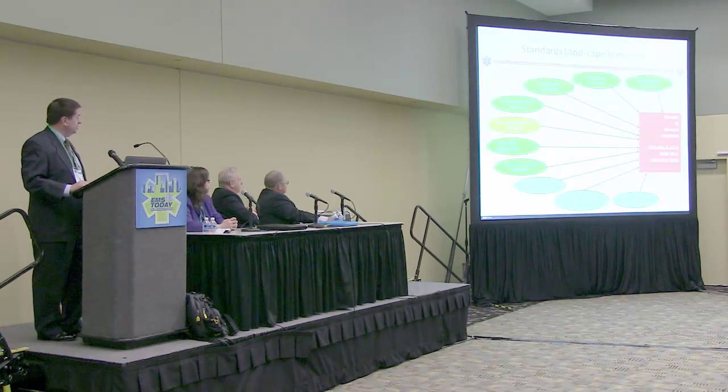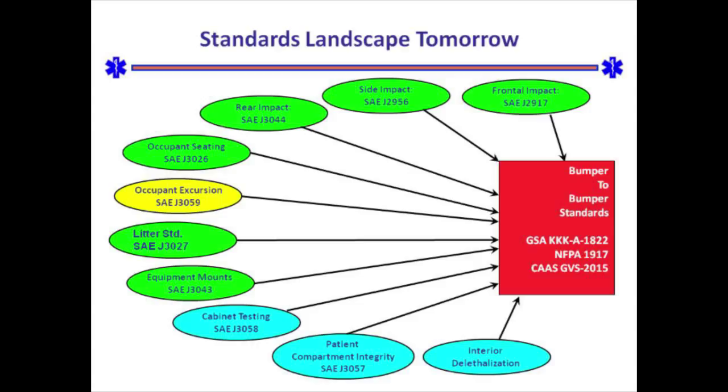So I think this is probably my last slide. I talked earlier about a bumper-to-bumper standard, GSA purchase specification, NFPA 1917, CAS GVS 2015. They're all bumper-to-bumper standards, or in the case of the GSA, a purchase spec. Our goal is to reference each of these component items into those documents. So I'm very happy to say the ellipses that are green are all completed published test standards that we've published with the Society of Automotive Engineers. And each of those are referenced today in drafts of each of the 3 bumper-to-bumper standards, GSA purchase spec, NFPA 1917, and CAS GVS 2015.